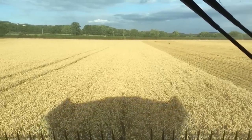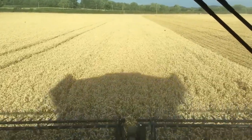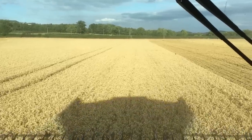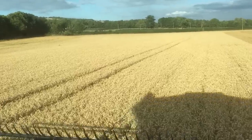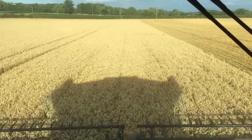So again, just a different depth of rooting, some compaction removal, some nutrient capture and recycling. There was some buckwheat in there as well, which is great for kind of mining phosphate out of the soil as well. And this is now a field of Crusoe for harvest 2016.